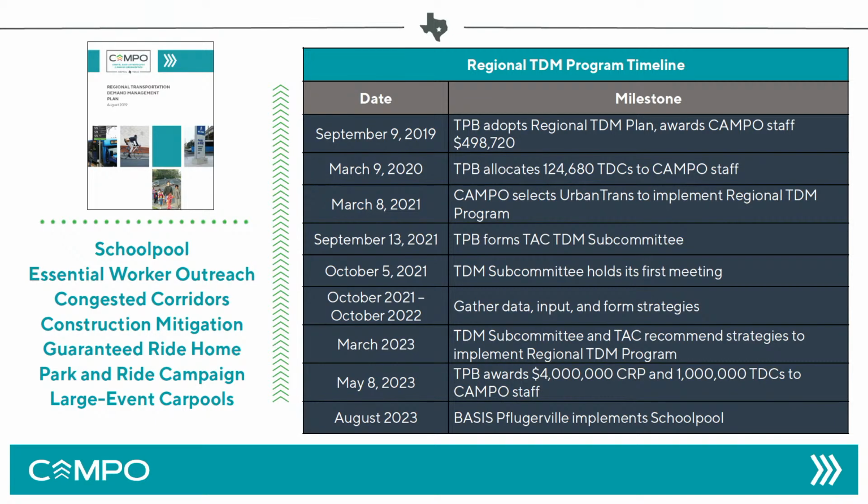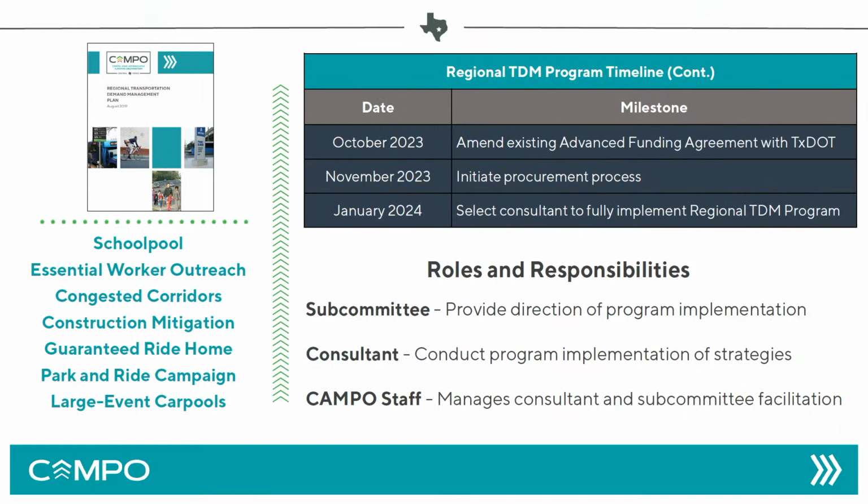So that kind of kicked off earlier this year with the Basis Pflugerville campus, and within a 2-week period there were about 125 families that signed up. There's only about 400 students that go to that school, so a fairly sizable percentage of the families signed up. And right now, we're just working on trying to nurture the program, grow it, and make sure that we don't lose any momentum. So that's where we are. That's how we got here.